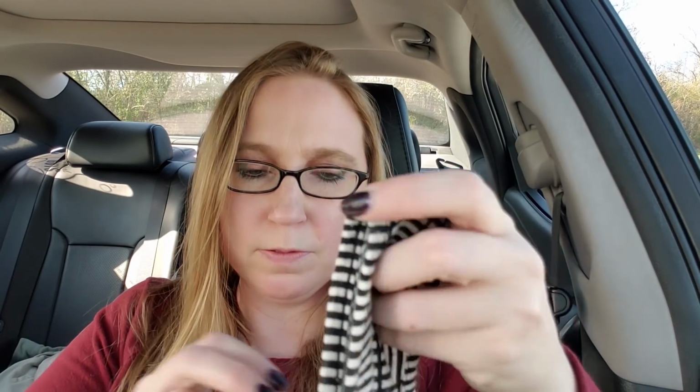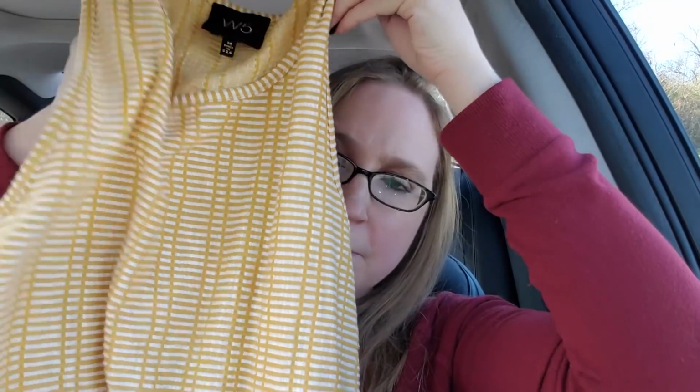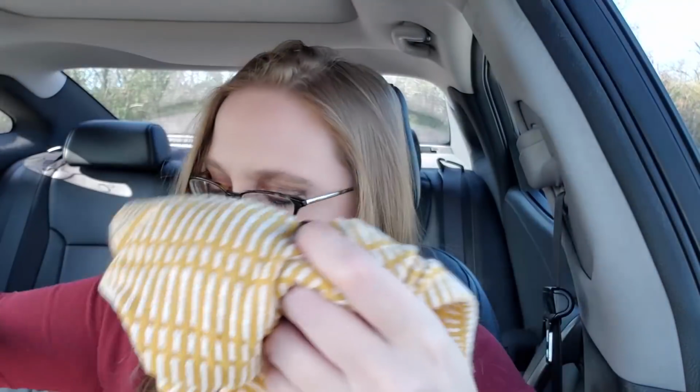Same with these guys. I don't think, like, the brand is anything real good or anything like that, but it was two of the same shirt, so I figured I'd lot them up. But it's by a company called W5, and they're just tank tops, but it's really cool because they have these little fringy bits here on the bottom. And then this one is the same thing, except it's yellow, but it has the fringy bits on the bottom. So I thought that would be cute to lot up and try to sell.